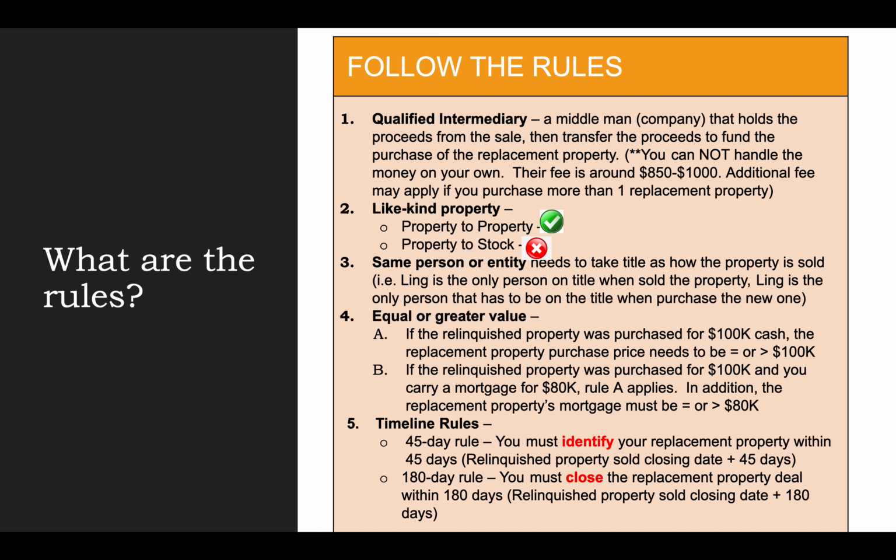What this means is, right after the closing of your relinquished property, your qualified intermediary will send you a document to fill out. On this document, you will need to disclose the potential replacement property that you're planning to purchase. You have 45 days to complete this task. Once you have exhausted the 45 days, you will not be able to make any modification to this document.